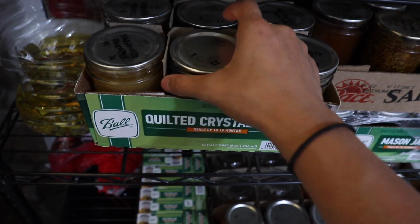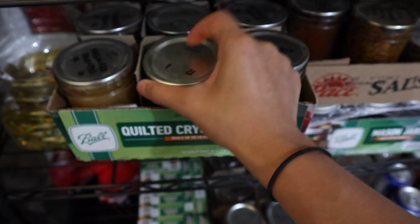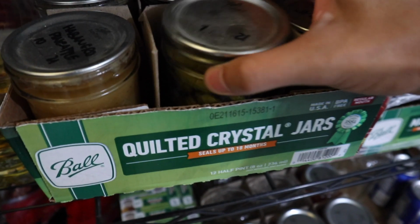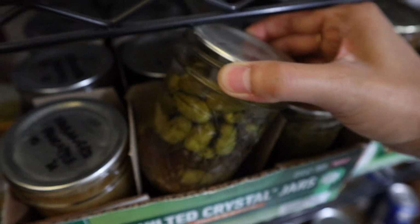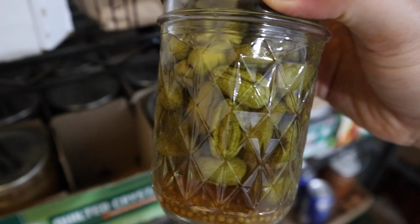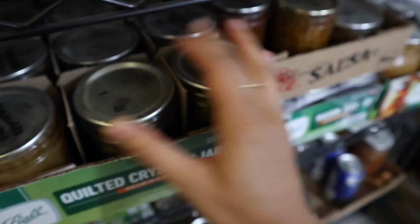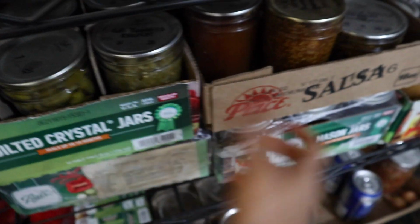I still have my jars of pickled cucamelons that I have not dug into yet. I think maybe this week I really want to use these up, so I think maybe this week I will make a pasta salad and throw these in here because I'm not really sure what else to do with them. And I just have a few jars of our green tomato relish.